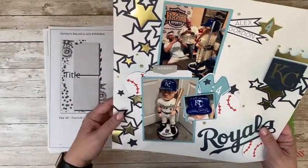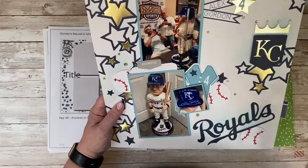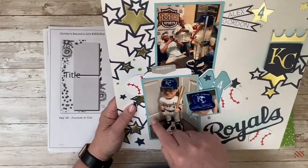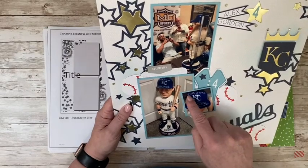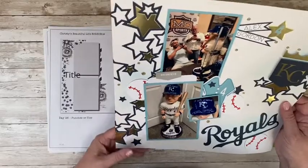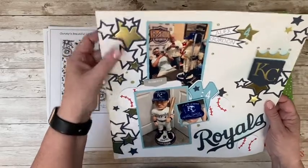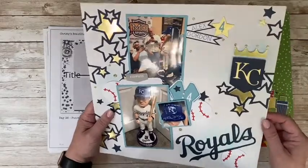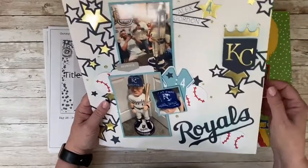They were only supposed to have one thing signed. And because Alex was so excited about it, he went ahead and added 15 World Series champs. So he was really cool about it, excited, and gave my husband a fist bump and told him how cool it was. So it was a great experience for my husband, and I wanted to capture that for him.